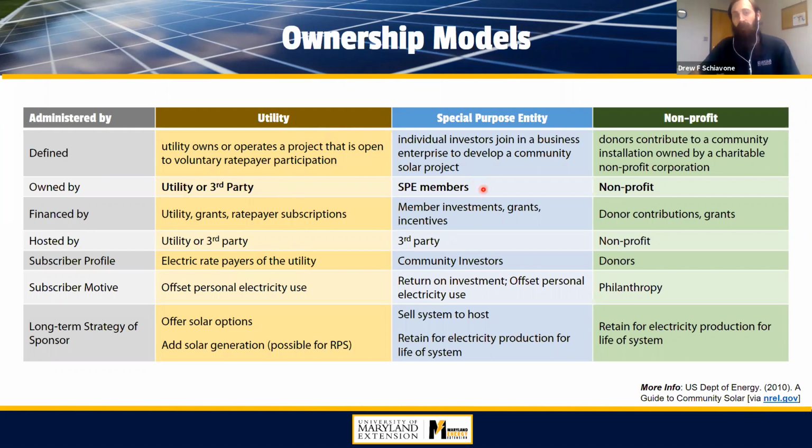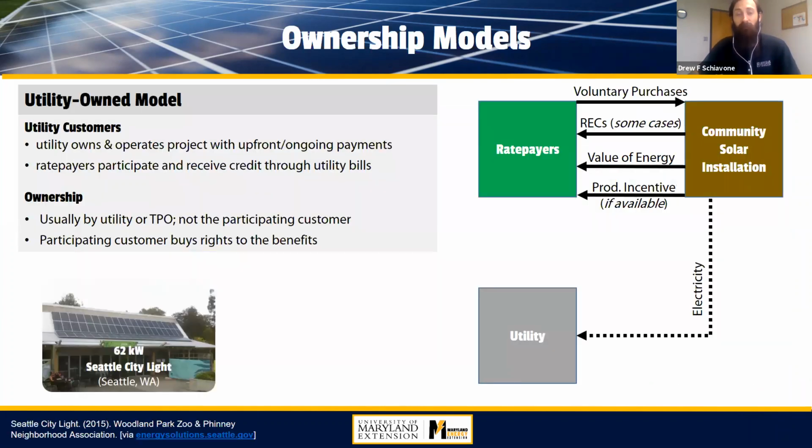There's also the SPE, or special purpose entity. I think I mentioned that previously. Or the system could be owned by a nonprofit charitable organization. I'll give a few brief examples of each of those just to give you some ideas on possibilities, as we see a lot of opportunities open up in the future, particularly for farmers and other business owners to take advantage of this.